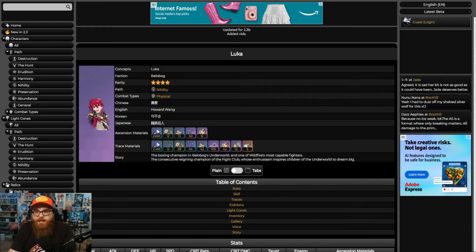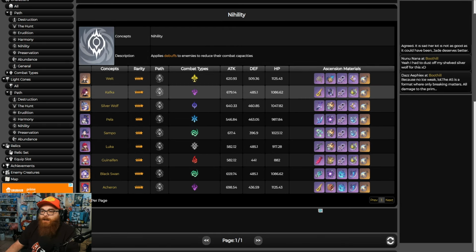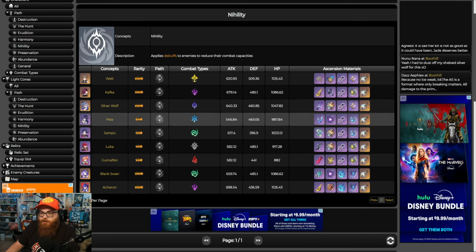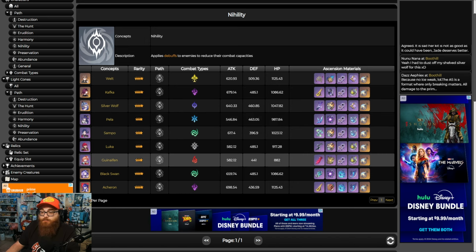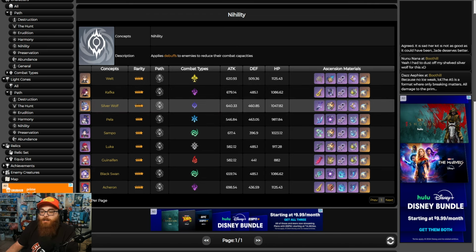We have an abundance of Nihility units. Let's take a look at the Nihility side of things. We have so many great units in general. Pella and Sampo are up there in Nihility. Gwynaifin's really, really good as a 4-star. And then we talk about 5 stars, we have Kafka, Black Swan, Acheron. Hell, even people fight for Silverwolf and Welt. So there's plenty of options for Nihility.